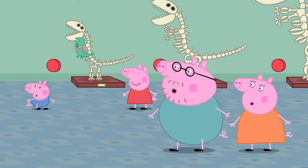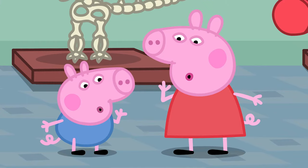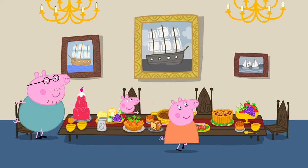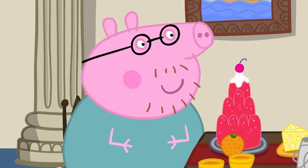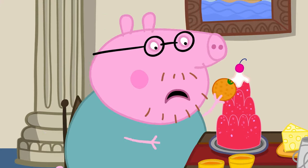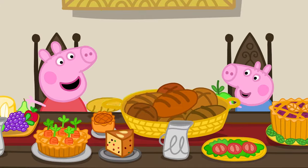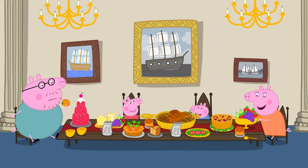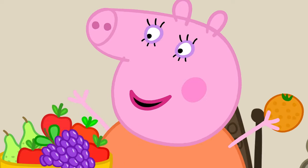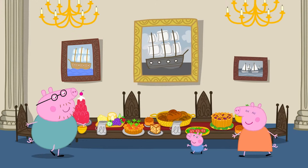Hooray! What shall we do first on our sleepover? Let's have a midnight feast. Yum, yum. Dig in, everyone. Oh, this orange is rather hard. All the food in the midnight feast is made of plastic. What shall we do next, Peppa? Peppa? Mummy Pig can't see where Peppa has gone.